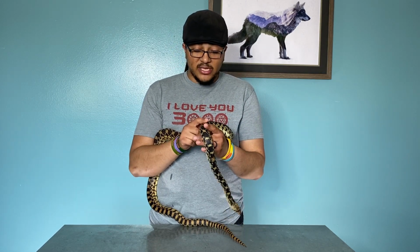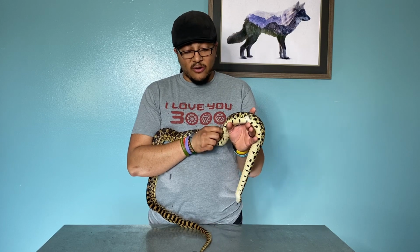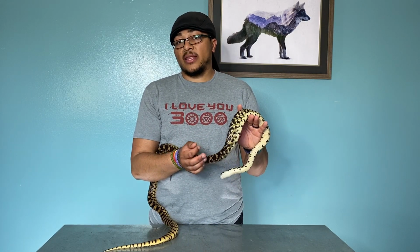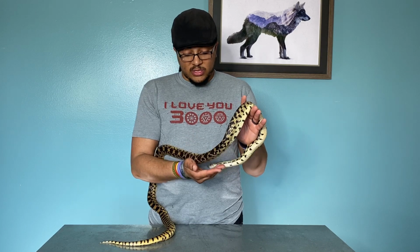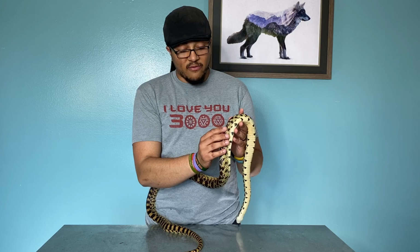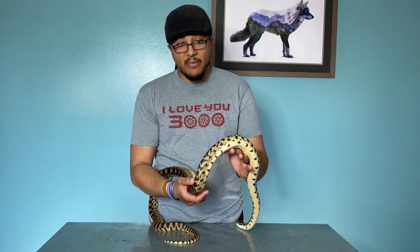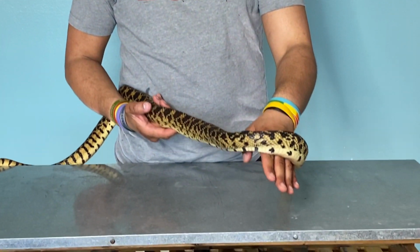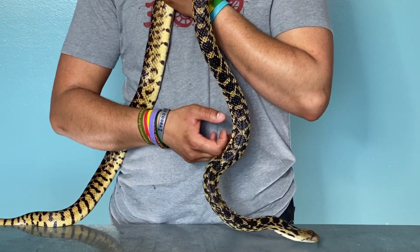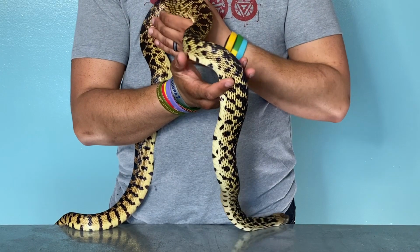So the bull snakes and pine snakes are really cool. Their scales are very different. They're keeled, so it's kind of like a rattlesnake scale. So they're not like those smooth, diamond-shaped ones. They're keeled, and so you can feel they have a very different texture to them. I don't know if it's going to show up in the camera or not, but they're all endemic to North America. They are very widespread.